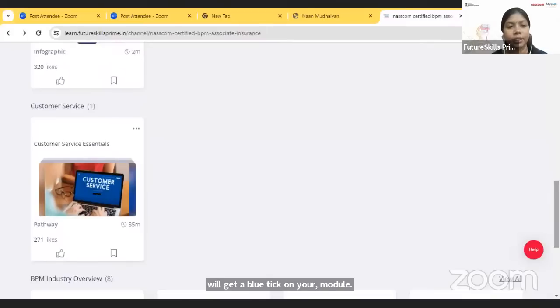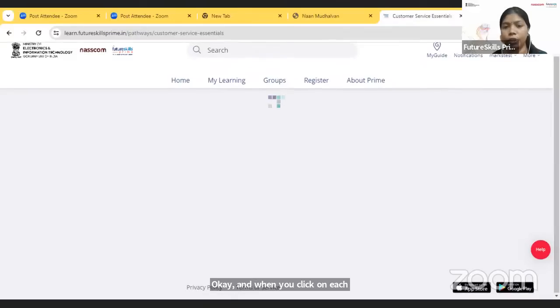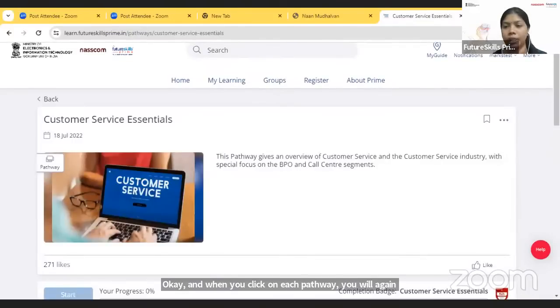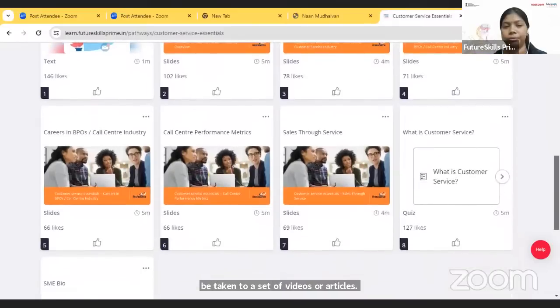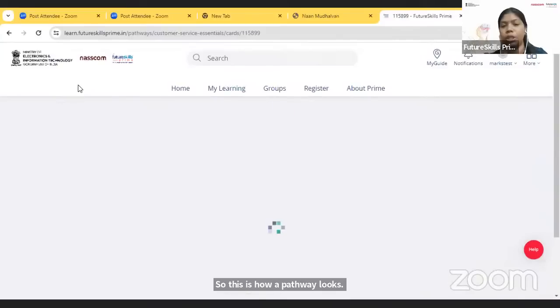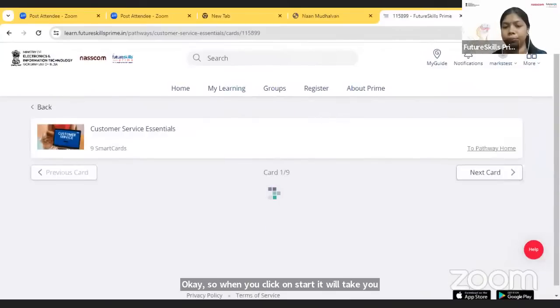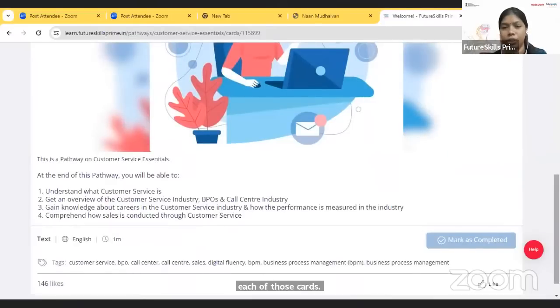Okay, and next is a pathway. So as I told you, each pathway will be around 30 to 35 minutes. Okay, and when you click on each pathway, you will again be taken to a set of videos or articles. So this is how a pathway looks. Okay, so when you click on start, it will take you to each of those cards. So automatically, as you finish each card, it will take you to the next card.